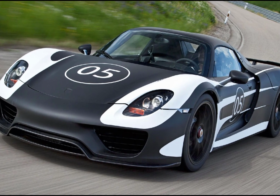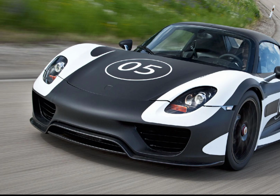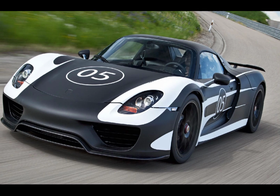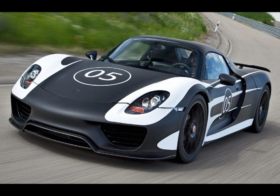Even years after production ended in 2015, the Porsche 918 Spyder remains one of the most technologically advanced and capable hypercars ever built. It proved that hybrid power isn't just about efficiency, it's about dominating the track and the streets.